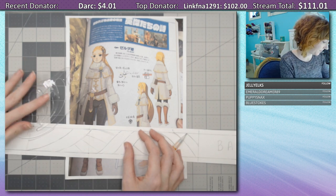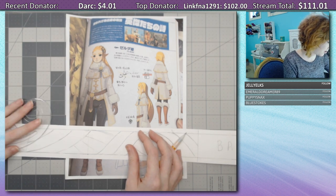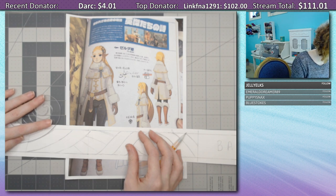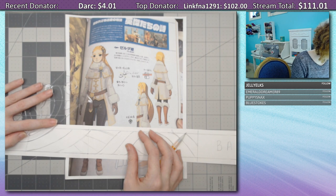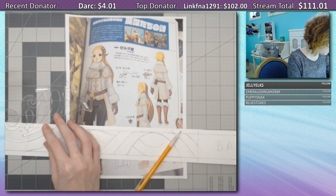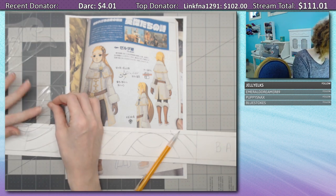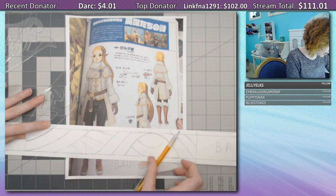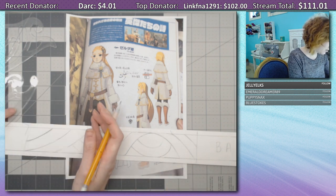All right. Now I'm just taking my curves. I think this is actually a little bit more curved up. Now I take that back. And you can just mess with them until you find a section of it that resembles what you're trying to do.